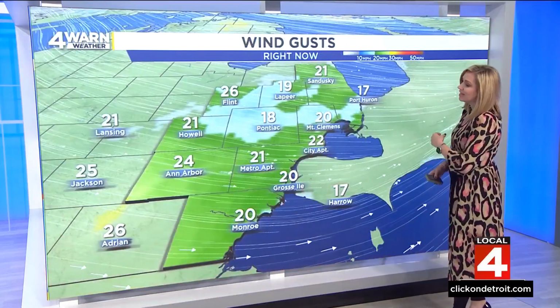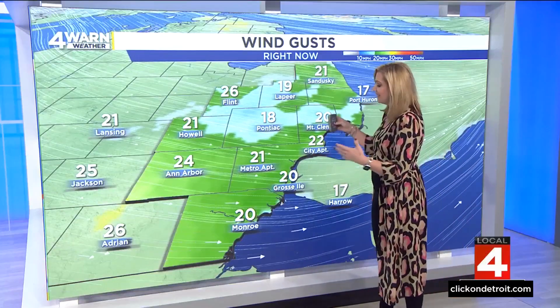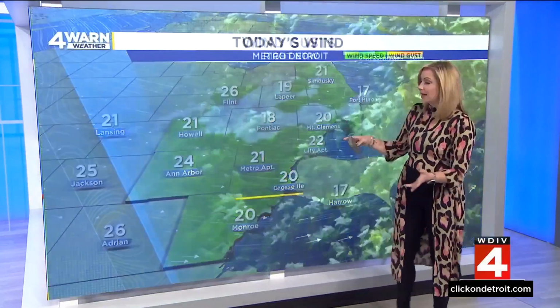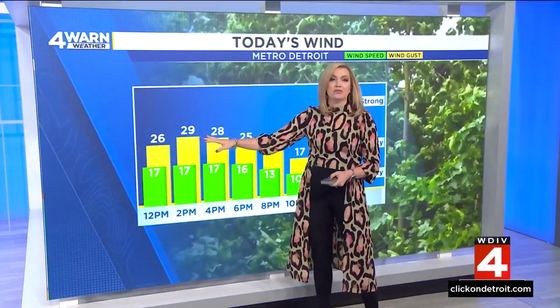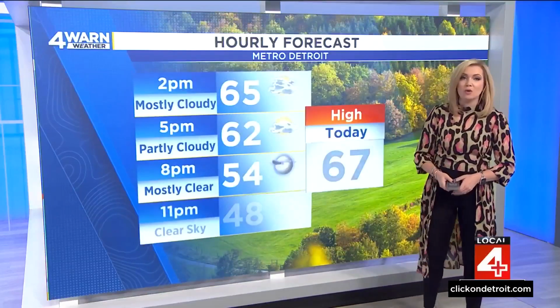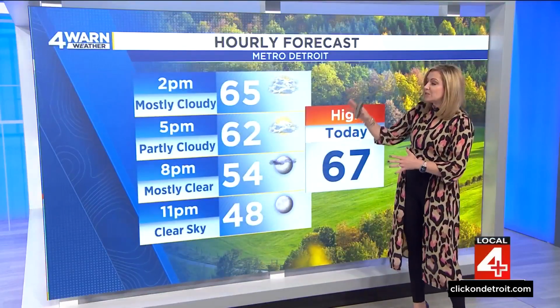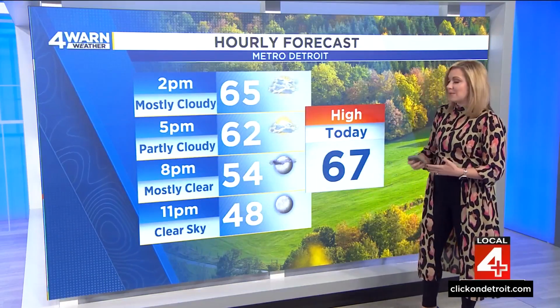So let's look at the wind gusts, because that's going to be one of those factors knocking those leaves down. Right now, current wind gusts are on either side of 20 miles per hour coming out of the west-northwest, and we'll see those wind gusts peak closer to about 2 o'clock this afternoon, where we could have those gusts reaching closer to about 30 miles per hour. So it's all in the wake of a cold front, which means those temperatures are sliding throughout the afternoon and evening as we peel back some of that cloud cover.